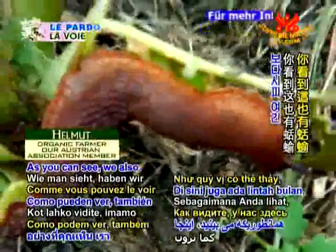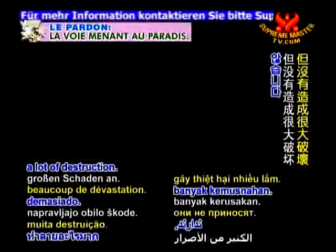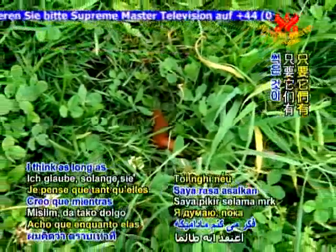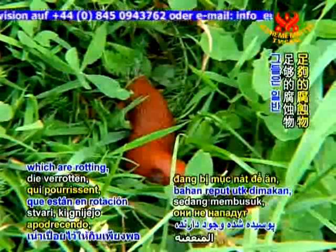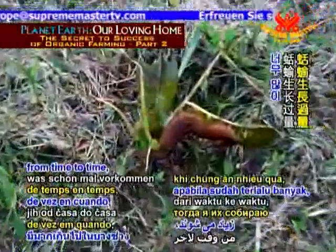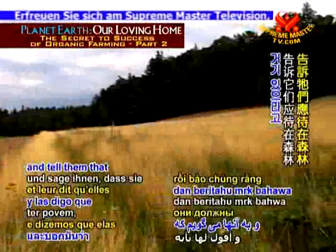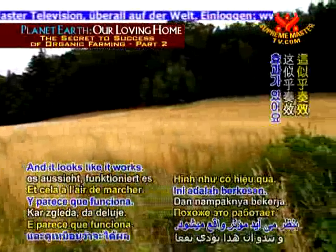As you can see, we also have slugs here, but they do not make a lot of destruction. They do not eat a lot of our plants. I think as long as they have enough things which are rotting, they do not attack the normal plants. Of course, when they get too much, from time to time, I collect them and bring them down to the forest and tell them that they should stay there. And it looks like it works.